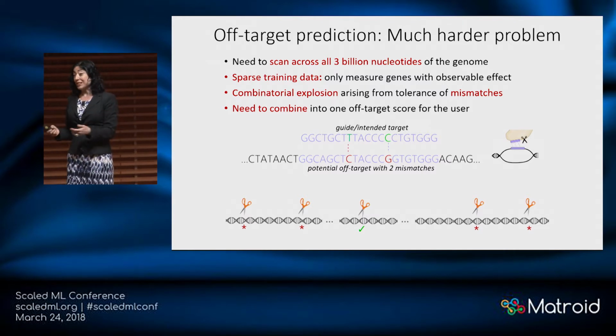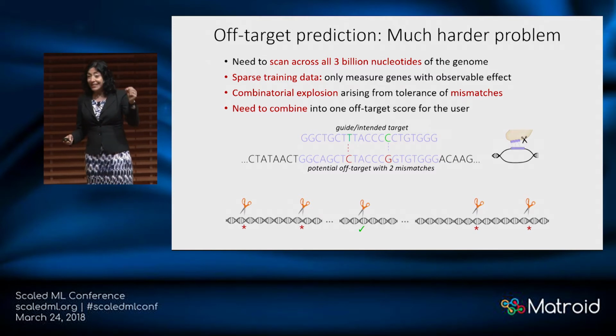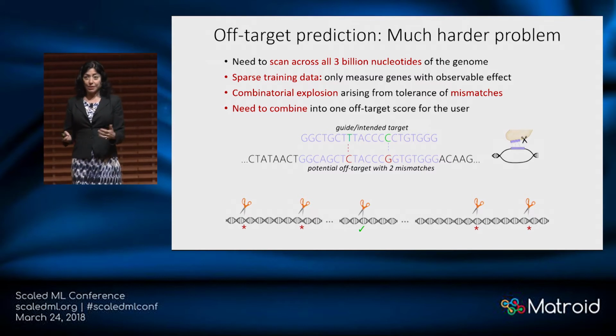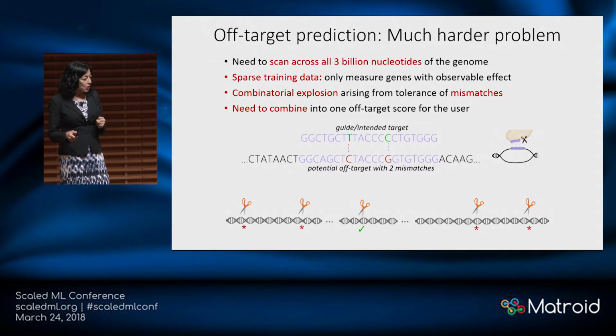There's a combinatorial explosion, so every one of these off-targets is a mismatch. At least one nucleotide is off, okay? And so it's matching somewhere else in the genome. But if we go up to, let's say, 6 mismatches, which is what we do, there's a combinatorial explosion.